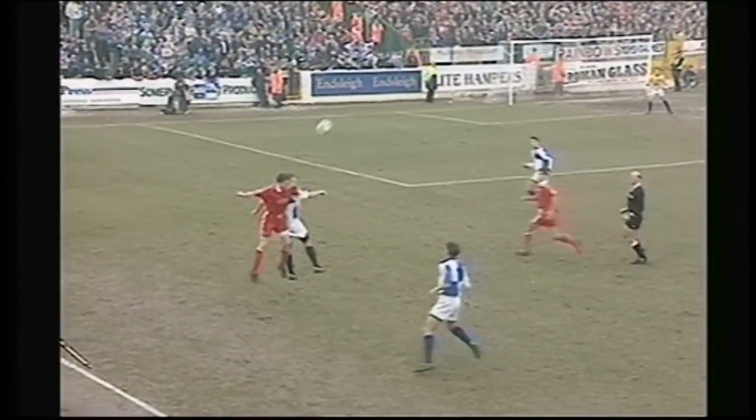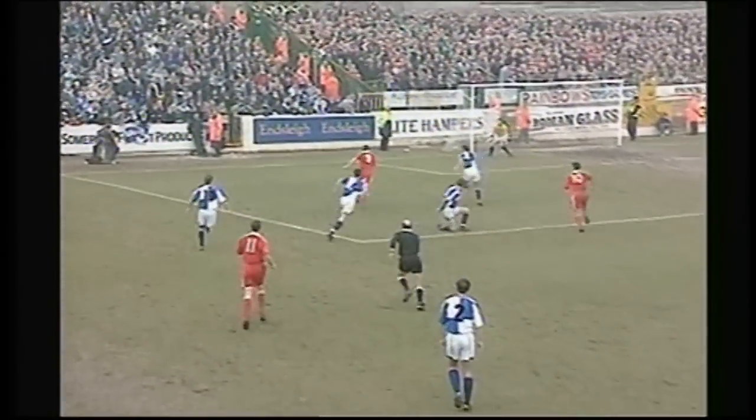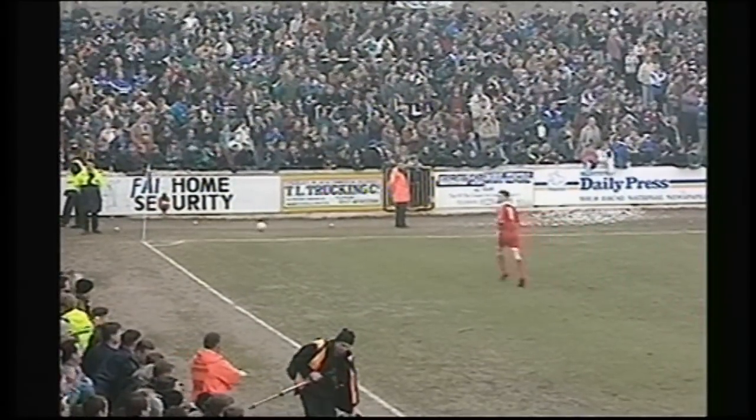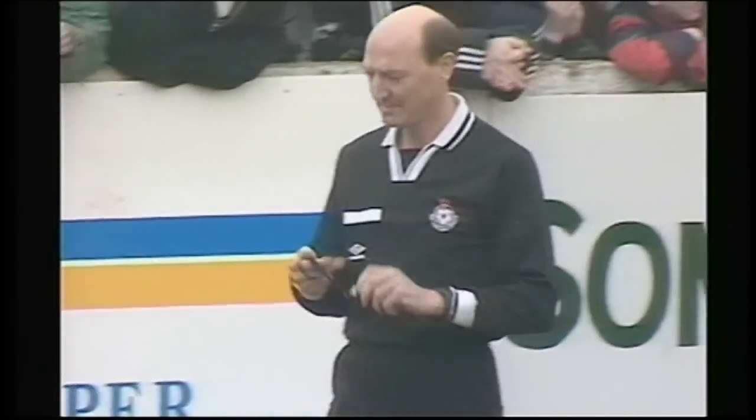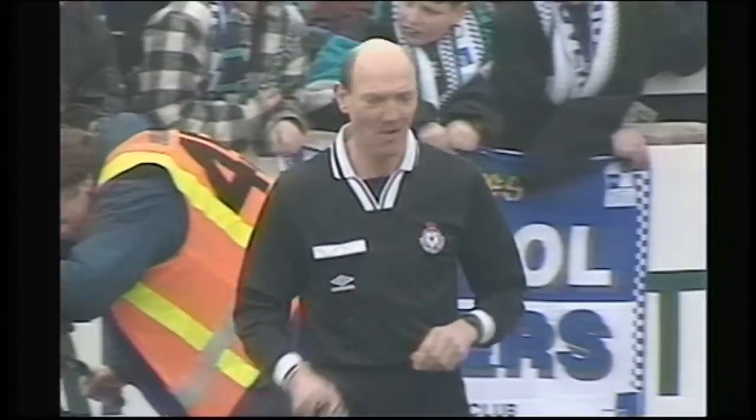Visitors Bristol City, dressed all in red this afternoon, kick off, attacking the goal behind which most of their supporters are amassed. An early chance here with Nugent, good tackle by Andy Tilson stops the City striker in his tracks. And today's referee, Jim Rushton from Stoke-on-Trent, could be a busy man.